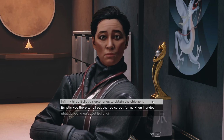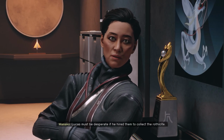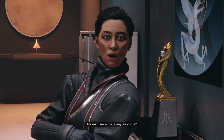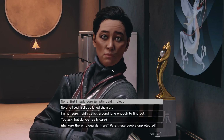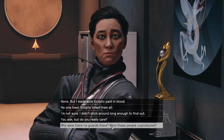Infinity hired Ecliptic mercenaries to obtain the shipment. Lucas must be desperate if he hired them to collect the Rothicite. Were there any survivors? Why were there no guards there?